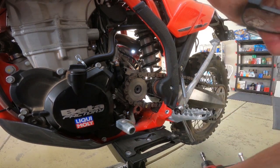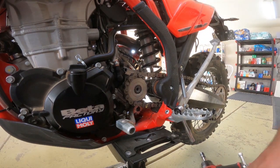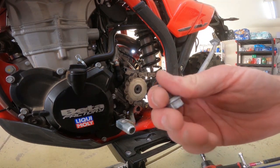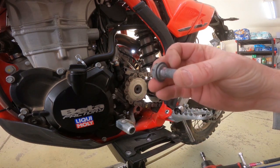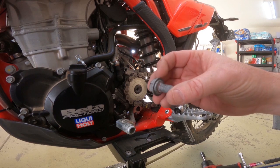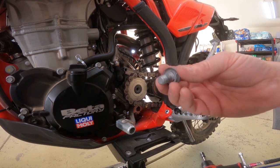All right, so I've never had to use an air gun to remove a countershaft sprocket, and I'm holding this thing and it's hot. So I see they've got red thread locker on here. They don't want this thing coming off. So this is one thing I don't like about this bike.